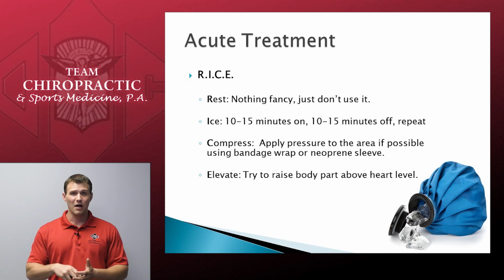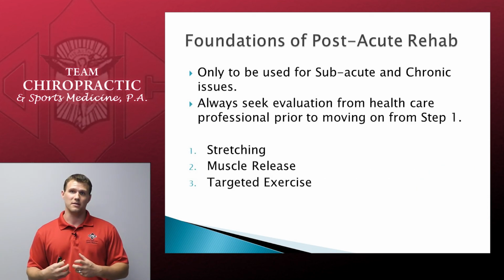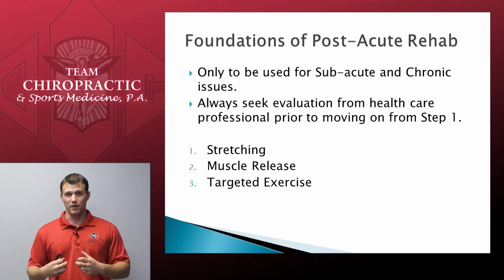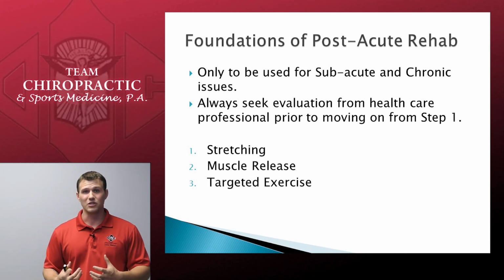Now, anything beyond acute, we call post-acute. That is where the at-home rehab that we're going to talk about today, more in-depth, is appropriate. Now, there are 3 steps to this. Number 1, stretching. Number 2, muscle release. And number 3, targeted exercise to strengthen the area that was injured.